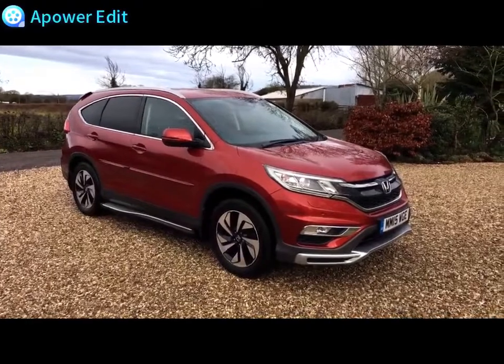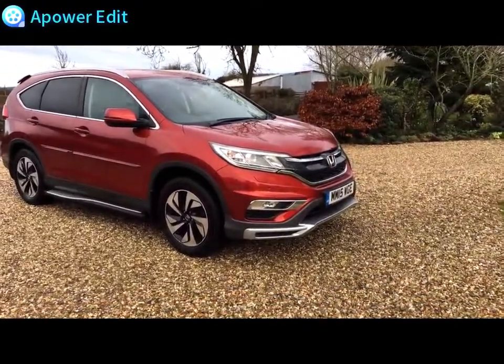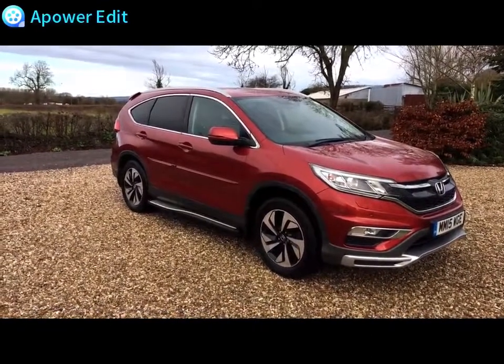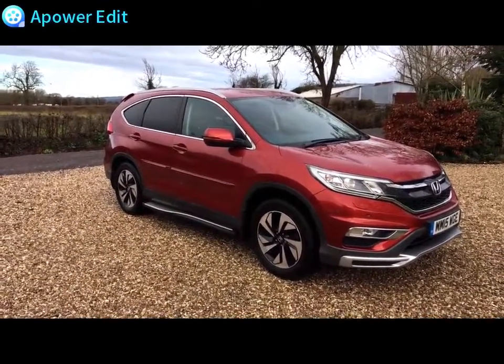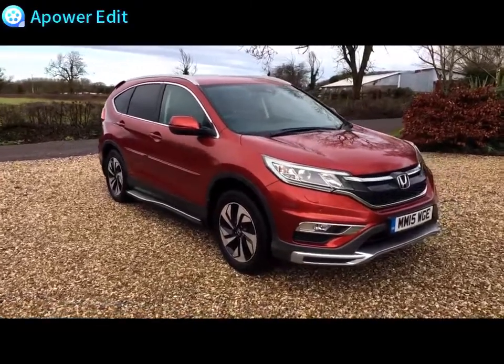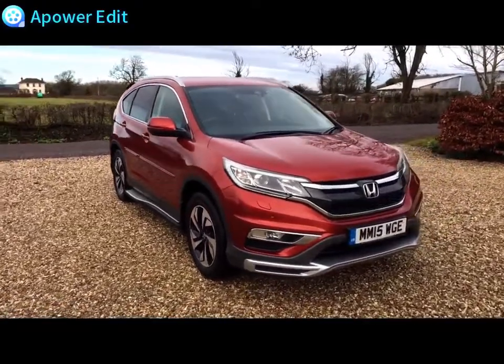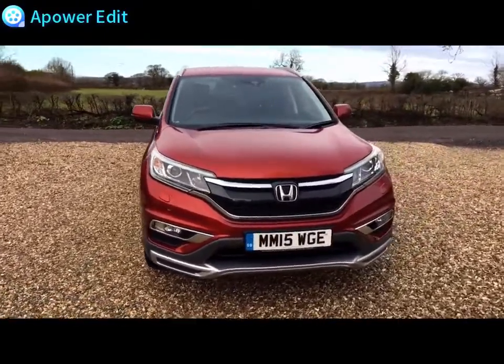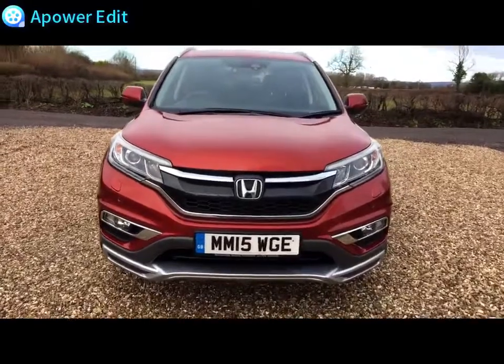It's got the exterior styling packs, so you get the lower trims on the front bumper there, side steps, door protector mouldings, metallic paint, and also the high level rear spoiler, finished in passion red, which looks absolutely stunning on the car, and the videos never do justice to it. It is a gloriously rich colour.